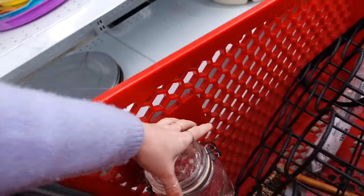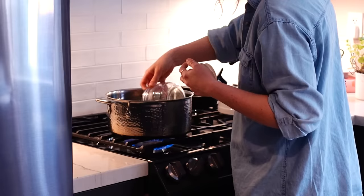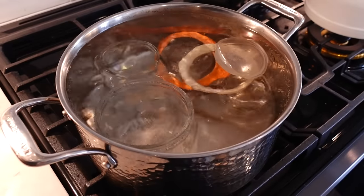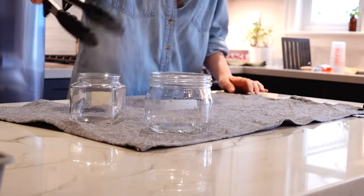Now, if you are going the secondhand jar route, there is an easy way to sanitize them. You can just put it in boiling water, make sure it's fully covered for about 10 minutes. I will put the information down below, but if you are at a different altitude, you actually have to change the amount of time that you boil something in order to sanitize it. I didn't know this. I was today years old.